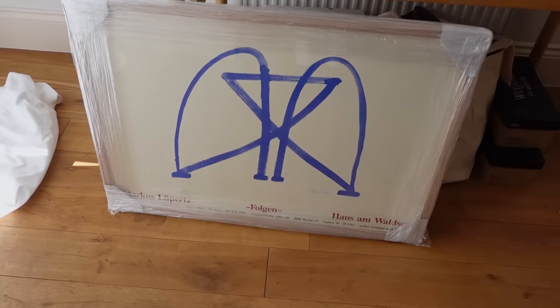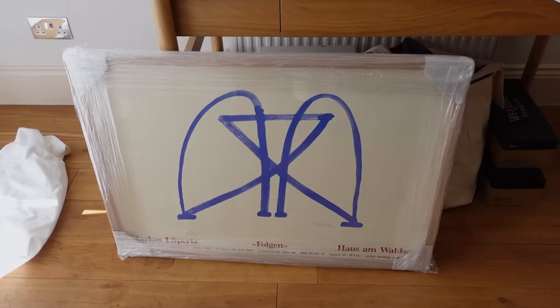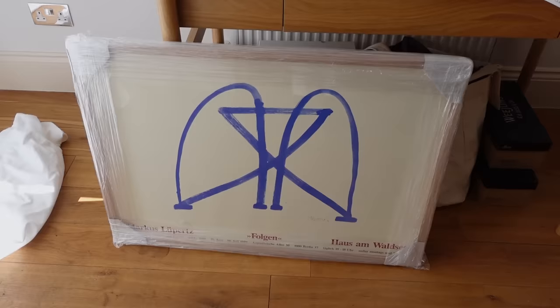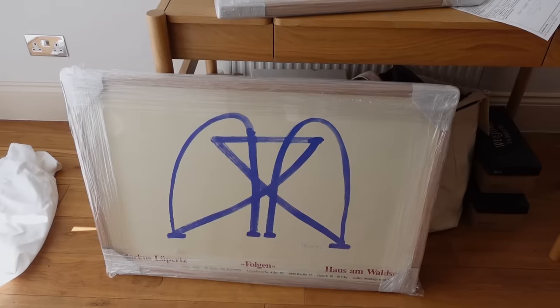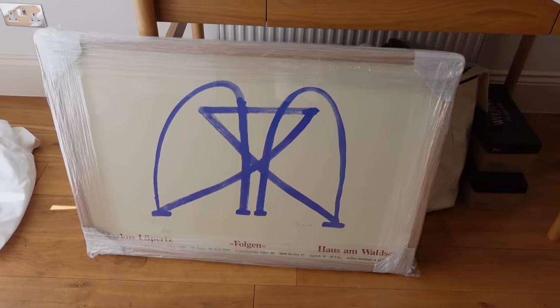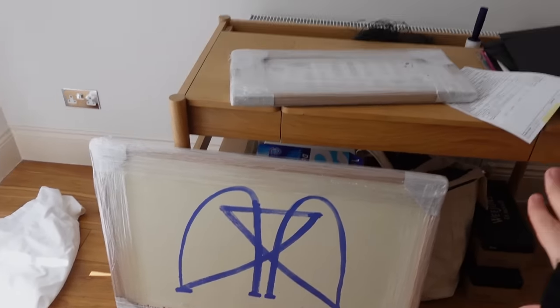So they stopped for a while just due to Brexit, but they're back up and running, which is great because they have like possibly the best selection of art posters I've ever seen, and they update it really regularly, and they've always got really cool Hockney, there's always really cool like Picasso and Matisse posters. I really liked the blue on this. So excited to have these two.